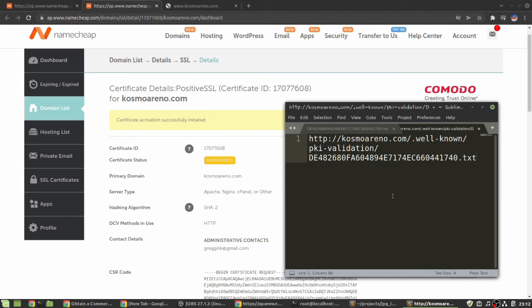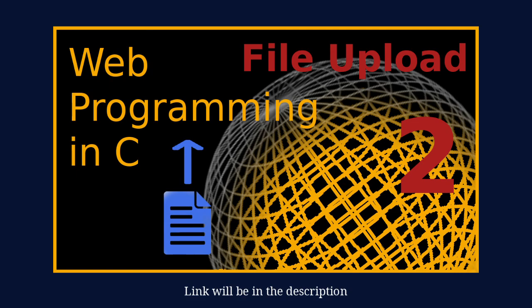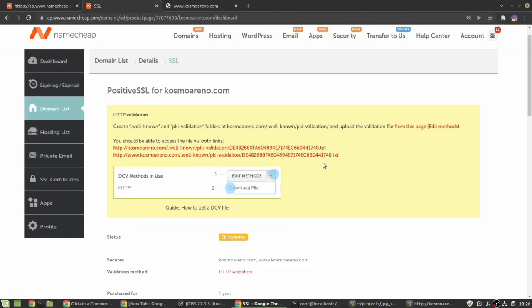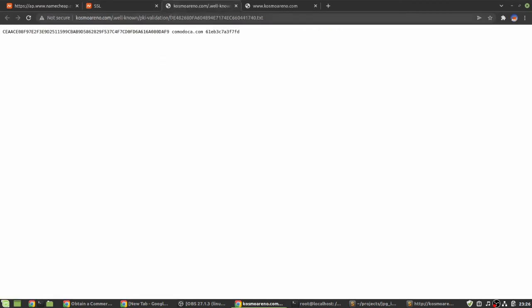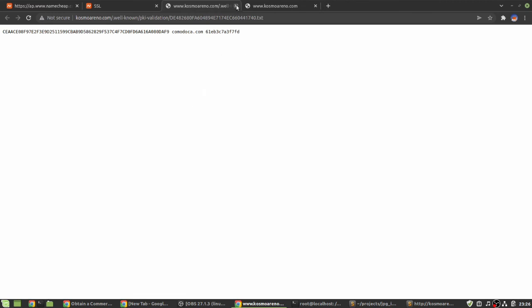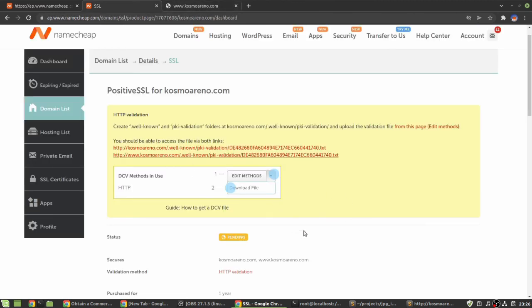So now I'm just going to assume that you know how to upload a file to your web server, so I'm not going to show you that bit. And by the way, I have an entire video that deals with how to implement file upload on your server. So I'm just going to cut this bit out, and I'll see you again after I've uploaded the file. So meanwhile, I've uploaded that file to my website. If I click on this now, see the file is there. And when I click on the other link, the file is there as well because it's available through both means.